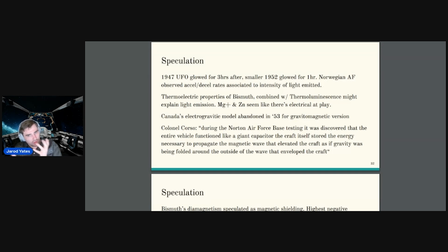So, who knows? There could be thermoelectric properties of the bismuth. Since we're talking about light, there might be thermoluminescence at play. The magnesium ions and the zinc seem like there might be electrical effects at play, because those are used in some battery applications together.